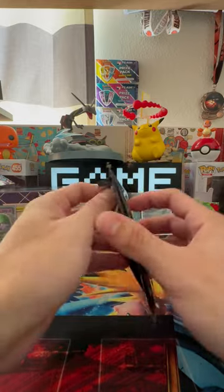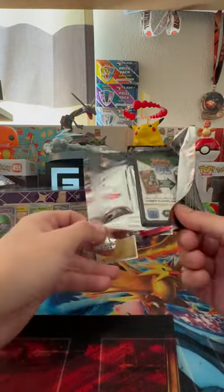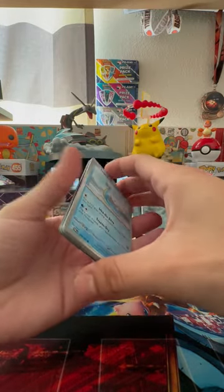Now we're gonna try our last pack. And he completed a set. He said it took him about 1,500 mark, which is where he got basically the full set.